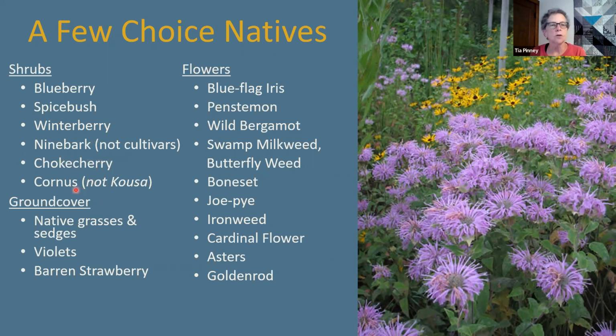And the local Cornus, both Cornus florida and the shrub species, they're in different genera now, but we still refer to them all as Cornus, all our dogwood shrubs as well as our dogwood tree. And viburnums are another one, although they have their issues now with some introduced pests. Native grasses, native sedges, native violets. There are lots of native violets.